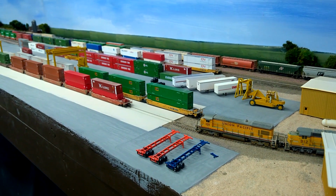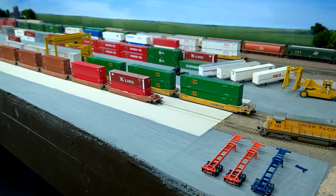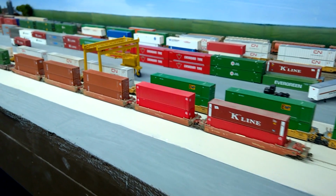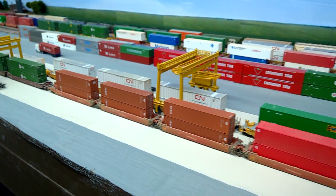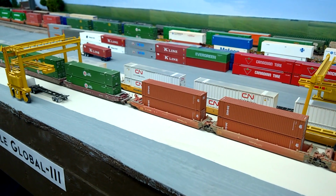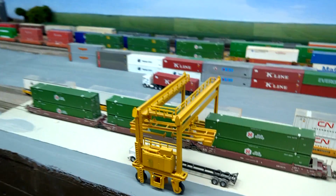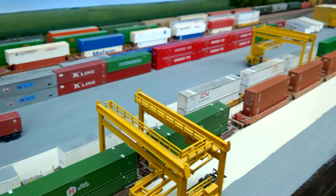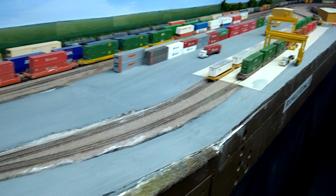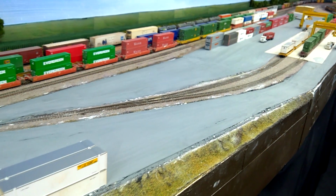Here's one last look at the intermodal yard with the new paving. This time with containers and well cars and unloading machinery and so forth. You can see blending in with the new pavement that was just added.